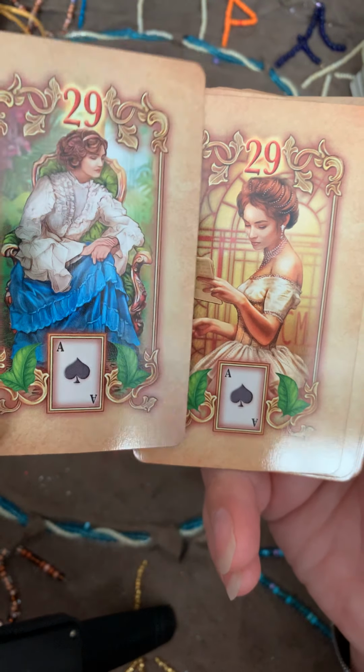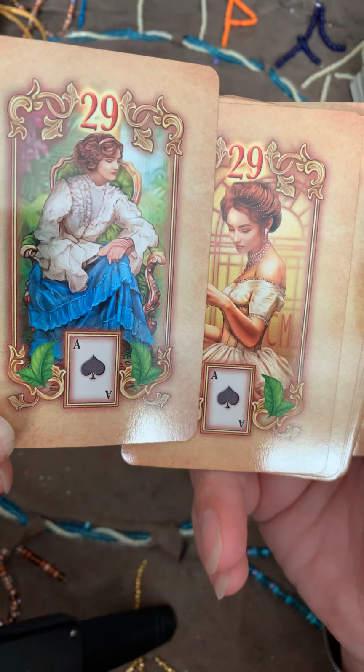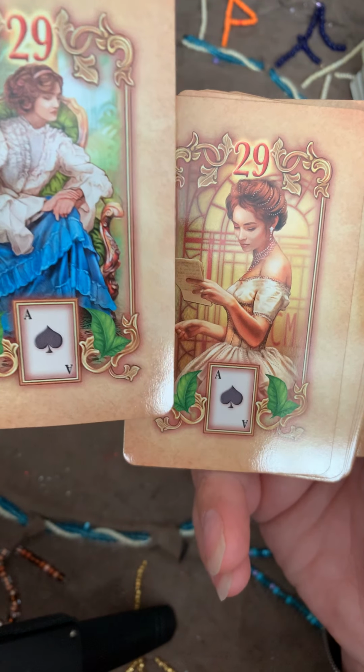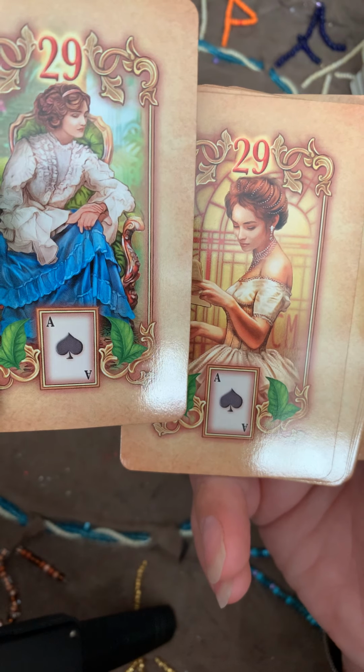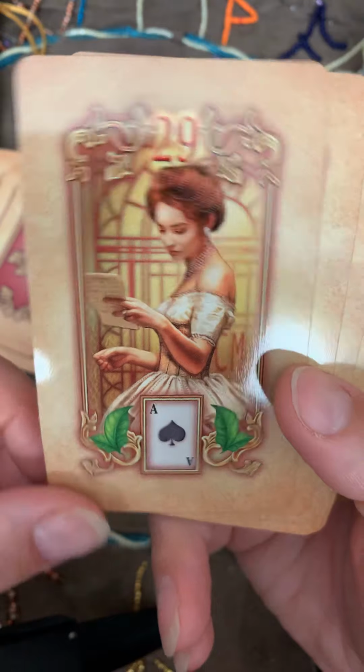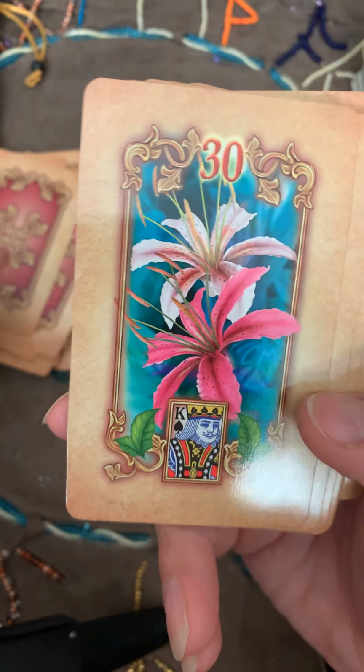You can keep both of them and have one as the significant and the other one as a lover, or, well, a parent or friend, or whatever you choose to. It depends on how you want to read the cards, of course. But both are gorgeous. Here is the lilies.